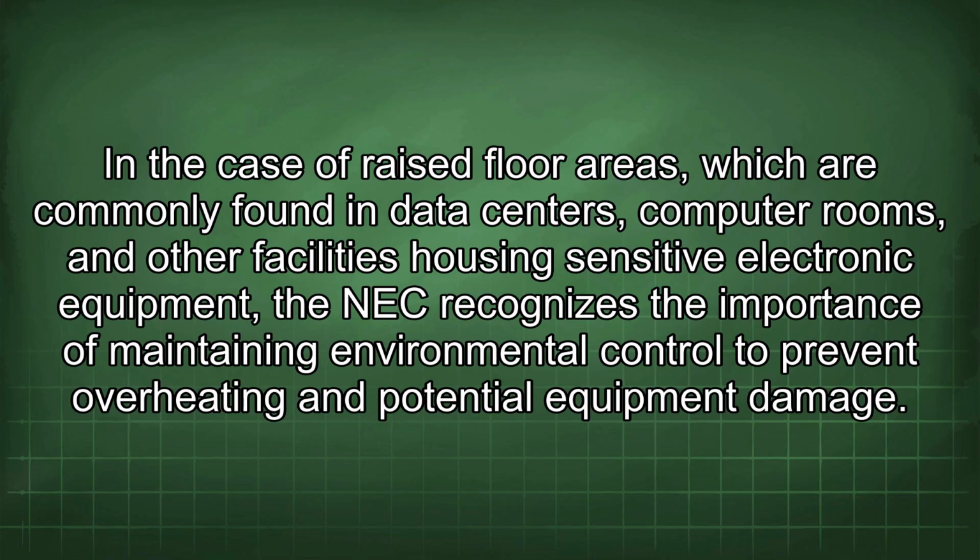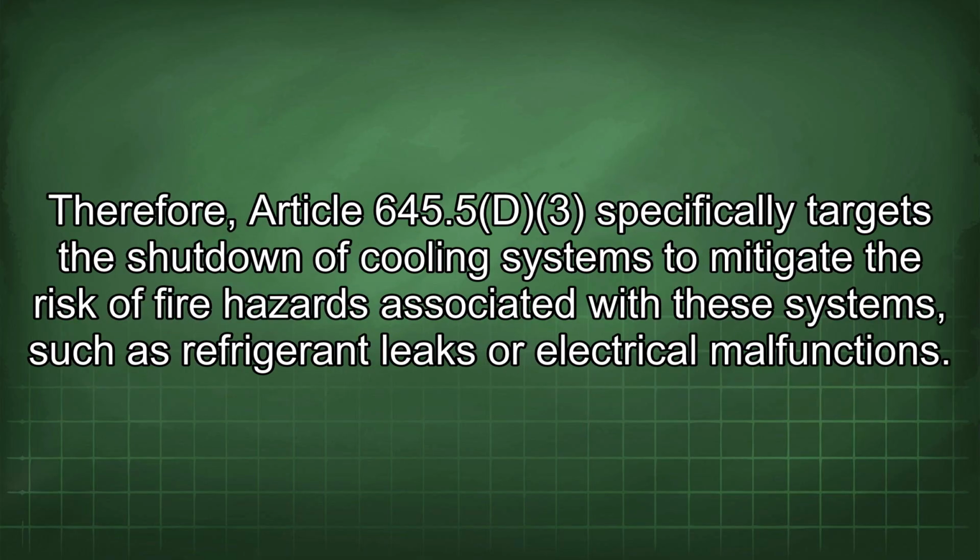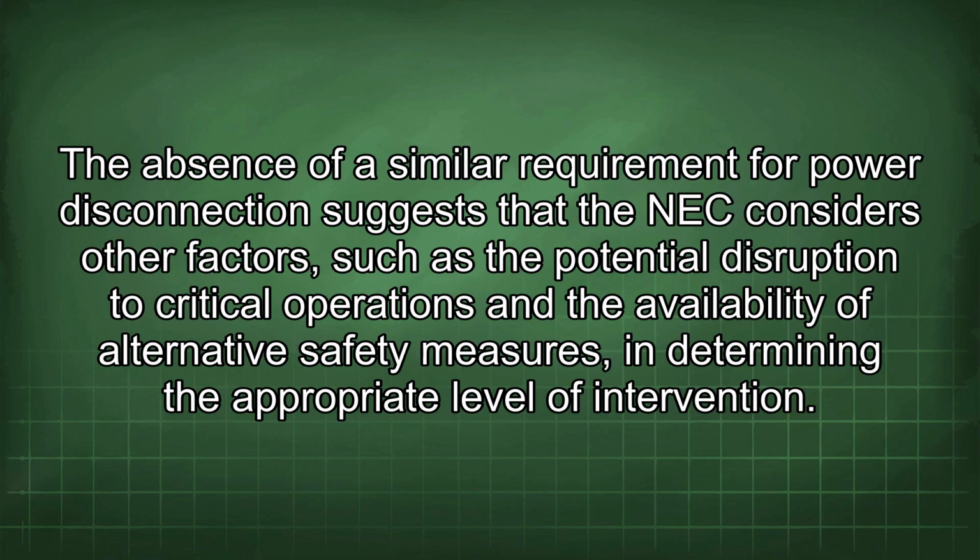In the case of raised floor areas, which are commonly found in data centers, computer rooms, and other facilities housing sensitive electronic equipment, the NEC recognizes the importance of maintaining environmental control to prevent overheating and potential equipment damage. Therefore, Article 645.5 D3 specifically targets the shutdown of cooling systems to mitigate the risk of fire hazards associated with these systems, such as refrigerant leaks or electrical malfunctions. The absence of a similar requirement for power disconnection suggests that the NEC considers other factors, such as the potential disruption to critical operations and the availability of alternative safety measures, in determining the appropriate level of intervention.